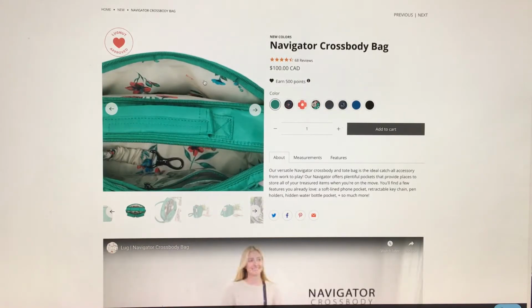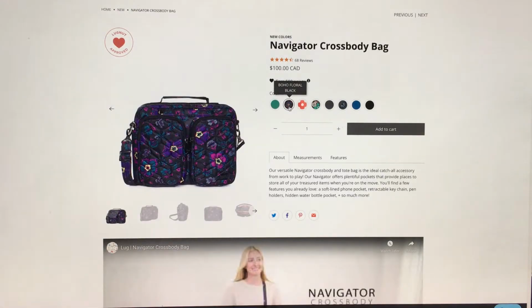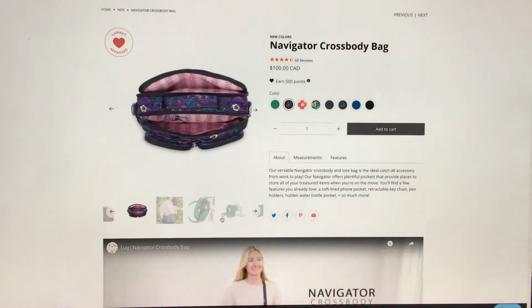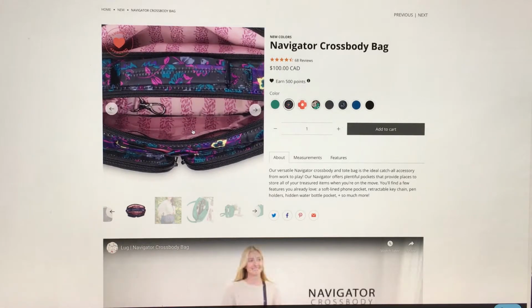I actually kind of like this particular one with the bouquet yellow print on the inside. I actually find that so much more cheery. So anyway, and then boho floral black. I don't know if this existed before in this color, or if it's come out somewhat more recently. I don't think it did, but it's possible, and I just don't remember it. And I don't love that interior. It's not bad. It's just not my favorite.